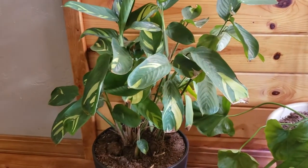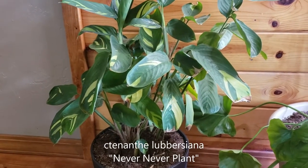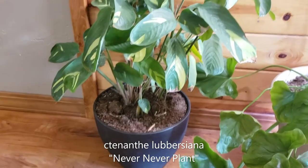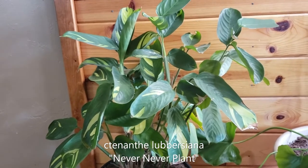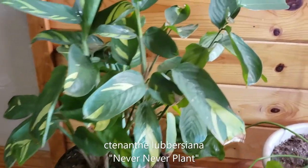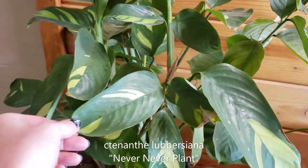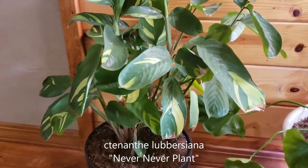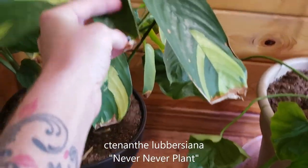And next to it is this Stenanthe. I forgot, it starts with an L. Another good one. This one I had some trouble. I put it in bright light and it singed some of my leaves as they were coming in. So I removed it, put it over here where it's not in such bright light. You can see. So that was my mistake.